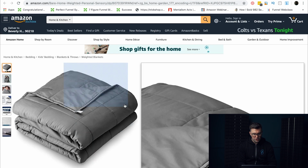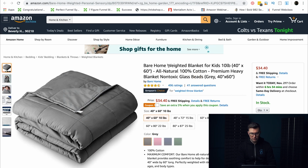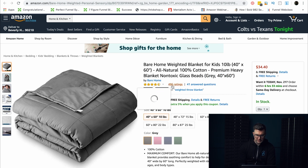Let's keep moving. So now we have this Bear home weighted blanket for kids, 40 by 60 inches, all natural, 100% cotton. Cool. There's a few things here, even in the title, that I can already see are going to be important, like the non-toxic glass beads. They don't need to repeat the sizes as well. I don't know why they're doing that. It's kind of weird, but that can happen. So anyway, let's look at the ratings.